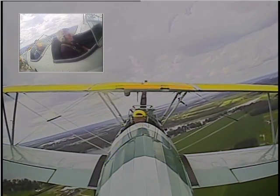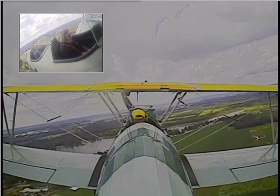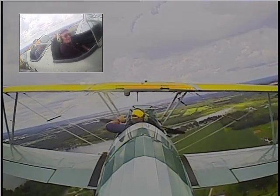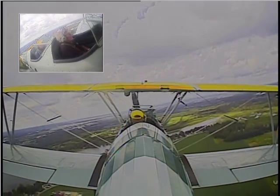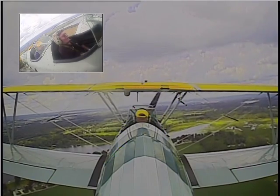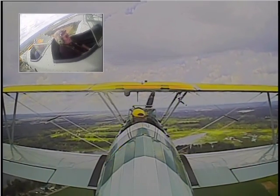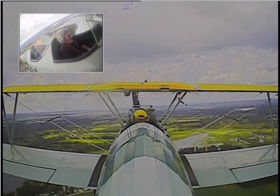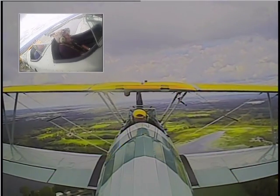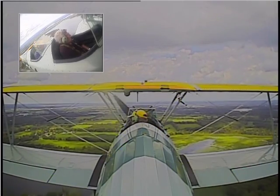There we go. Good. This is good. So that's the runway. We're going to land on the long runway here. Right there. Yeah, this is good. Right there. Yes, perfect. There's 2 other aircraft in the pattern here.